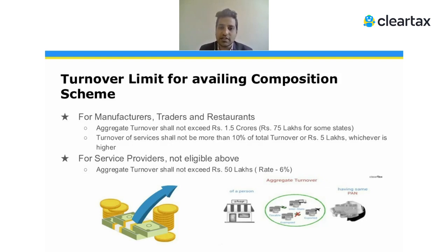Like over here, you can see the turnover limit 1.5 crores and 50 lakh rupees. So there is this difference for service providers, and the rate of tax is 6%. There it is 1% or 5%. Okay, so this is the turnover limit for small taxpayer. This is the definition of small taxpayer as per government. Those taxpayers with a turnover of under 1.5 crore are small taxpayers.